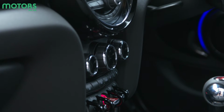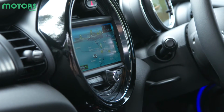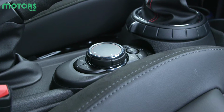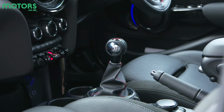It's taken pretty much straight from a BMW, and that means that it's really easy to use. Some might be a bit put out that it doesn't use a simple touchscreen, but the fact that everything's controlled by this rotary switch between the seats does at least make it easy to use while you're driving, and you don't get mucky fingerprints all over the screen.